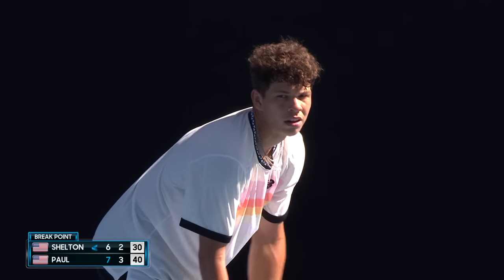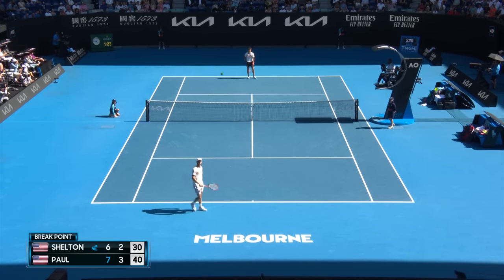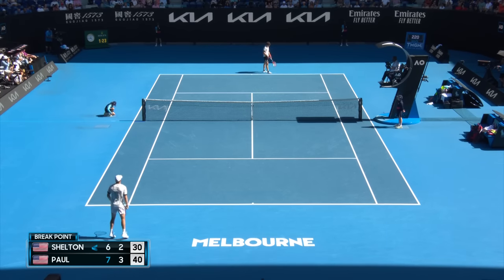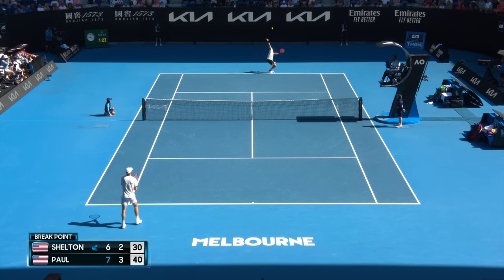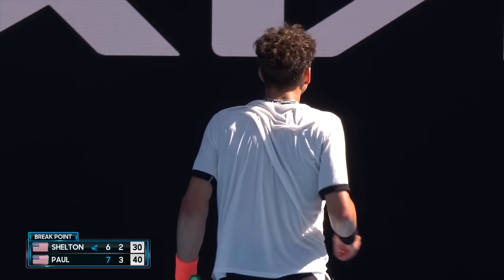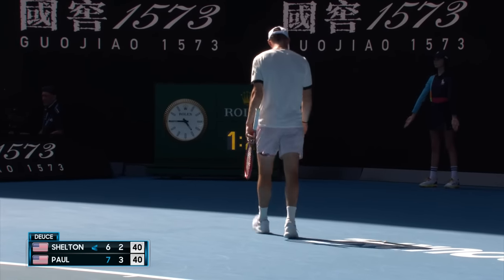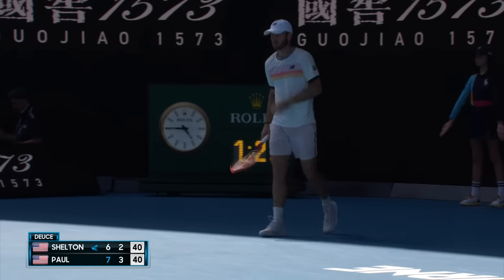Break point. Deuce. That second serve was rising off a good length. Once again, beaten for bounce.